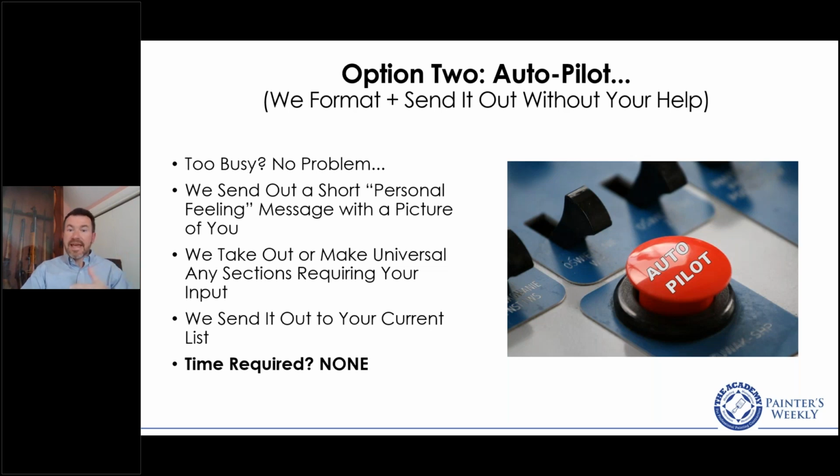And we take out or make universal changes to the sections that you've not given us information for. So if you don't have customers of the month, we might just leave in a picture that says, we love our customers. We don't list the customers of the month. If you didn't send us any referrals, we might put, thank you to everyone that sent us referrals this month.